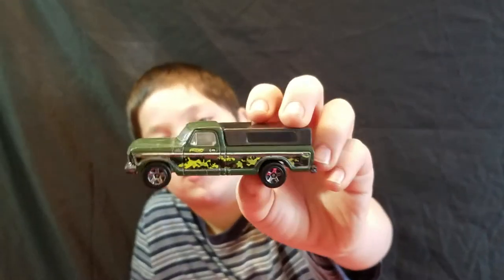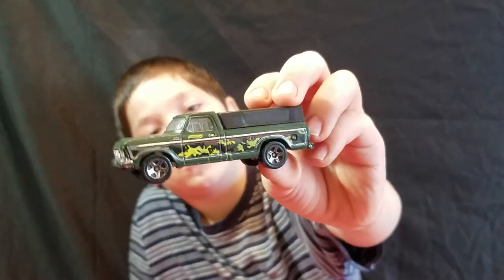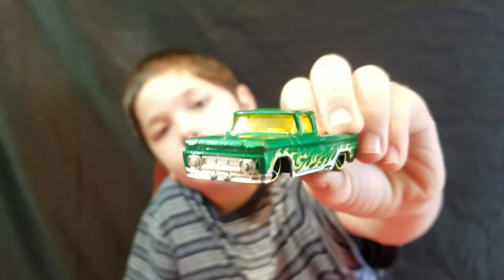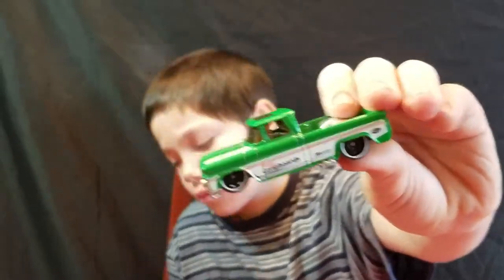Isn't it supposed to be in the new pickup truck series? Yeah, it is supposed to be in the new pickup truck series. Black. Yeah, I think it's black. It'd be nice if they put more of them out, but... What's next? A 62 Chevy pickup in white. And then the green one with flames. And another green one. Two green ones.